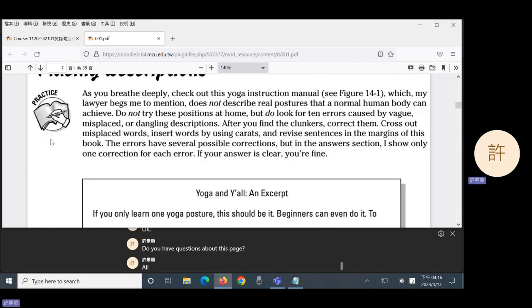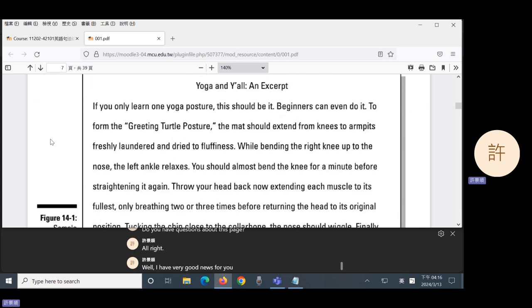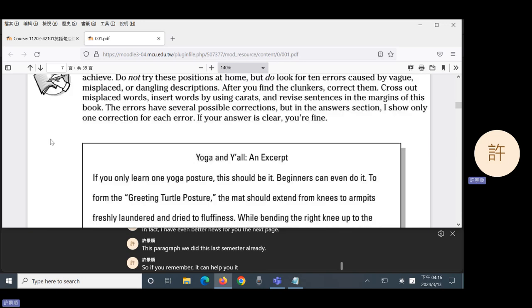All right, well, I have very good news for you. If we finish the next page, you don't have homework. In fact, I have even better news for you. The next page, this paragraph, we did this last semester already. So if you remember, it can help you. It says that there are 10 errors.